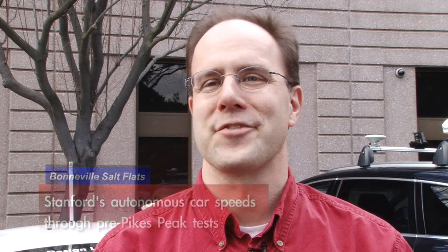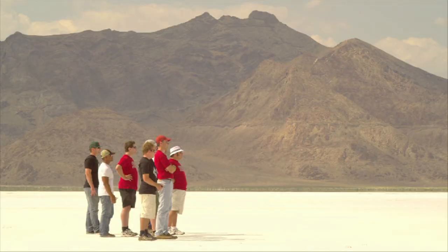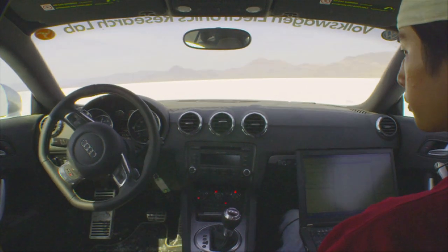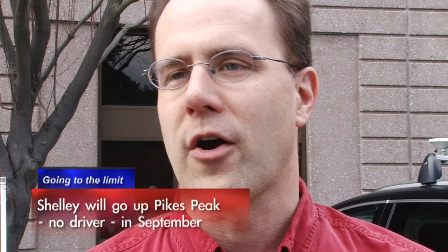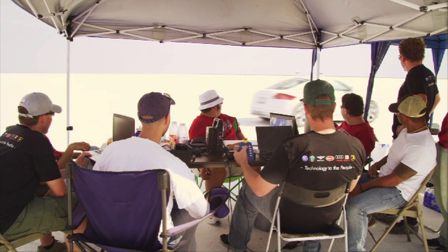Going to the Salt Flats was definitely the highlight of my summer, and I think the highlight of the summer for the team. It was a great opportunity to get everybody together and to try. We hadn't actually been running the algorithms on the car very long when we went to the Salt Flats. So we were running a variety of tests, largely to see, can we track curves at the very limit of what the car is capable of? We drove it autonomously at about 130 miles an hour.